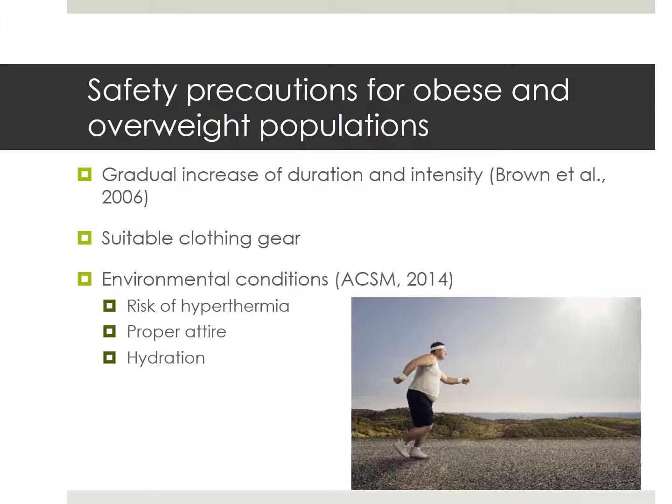The initial exercise prescription may be set at or below the intensity generally recommended for the general population to ensure that the client is capable of performing exercises at the specific intensity. It is also important to ensure that the obese client has the correct exercise gear, such as supportive shock-absorbing footwear. Environmental conditions such as high or low temperature and high humidity may influence exercise performance by posing physiological challenges.